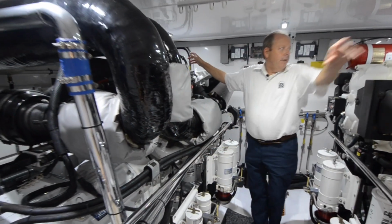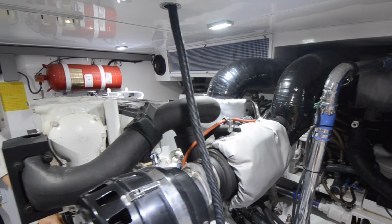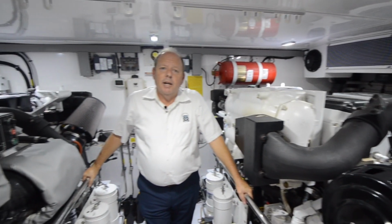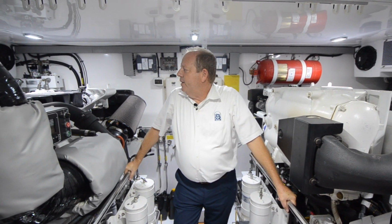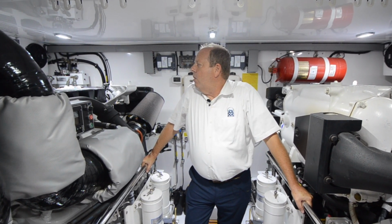I have twin generators down here. Either generator will run the whole boat. So why do we have two? Well, if one breaks, you've always got air conditioning. The other thing is the oil change interval on those generators, if you're running 24 hours a day and you're anchored out, is about a week. So if you want to go to the Exumas for 2 or 3 weeks, having 2 generators is the difference between having to change oil on your trip and not having to change oil on your trip.